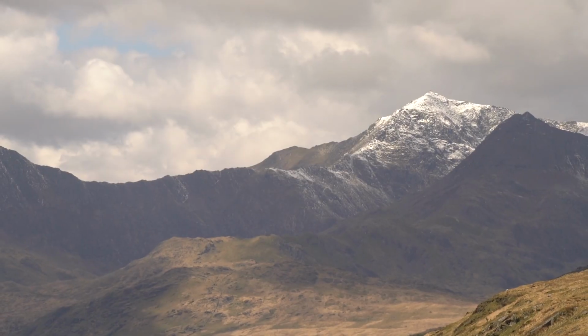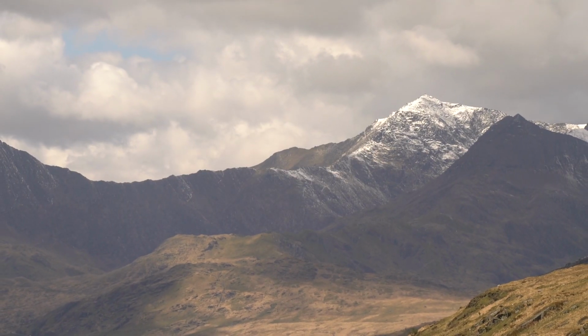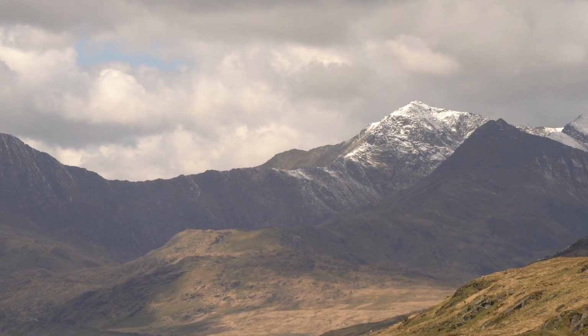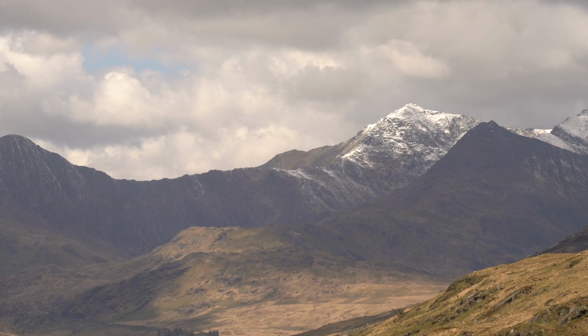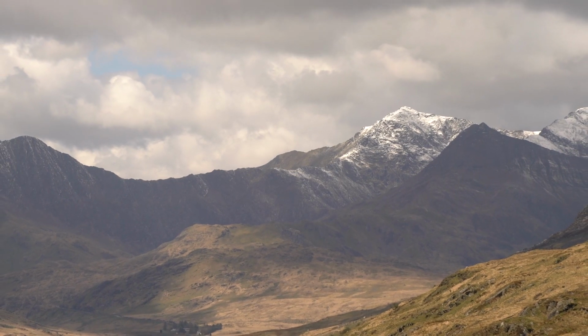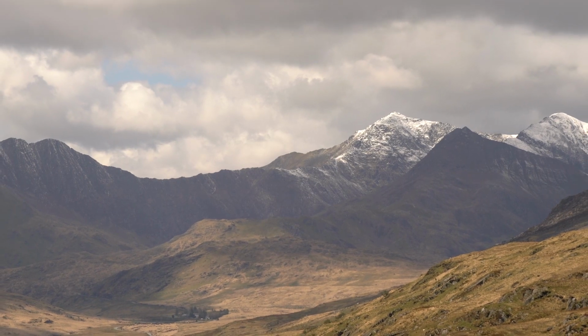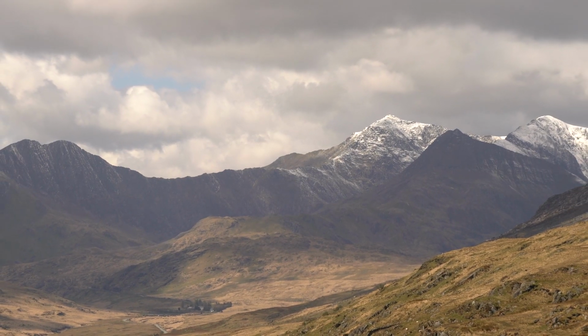Okay, we are getting a nice bit of light up on the top of Snowdon, and the next ridge along to the right. So I'm just going to take a few images, and then we've got this leading line of light that's running down the valley. That looks really nice. I'm just going to try and capture a couple.